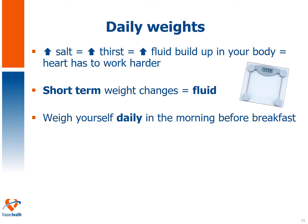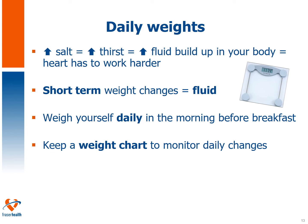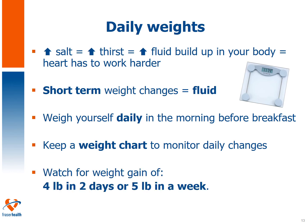And importantly, we're asking you to watch your weight. We're looking for weight gains of about 4 pounds in 2 days or 5 pounds in a week. If that happens, you need to call us right away so that we can do something about it.